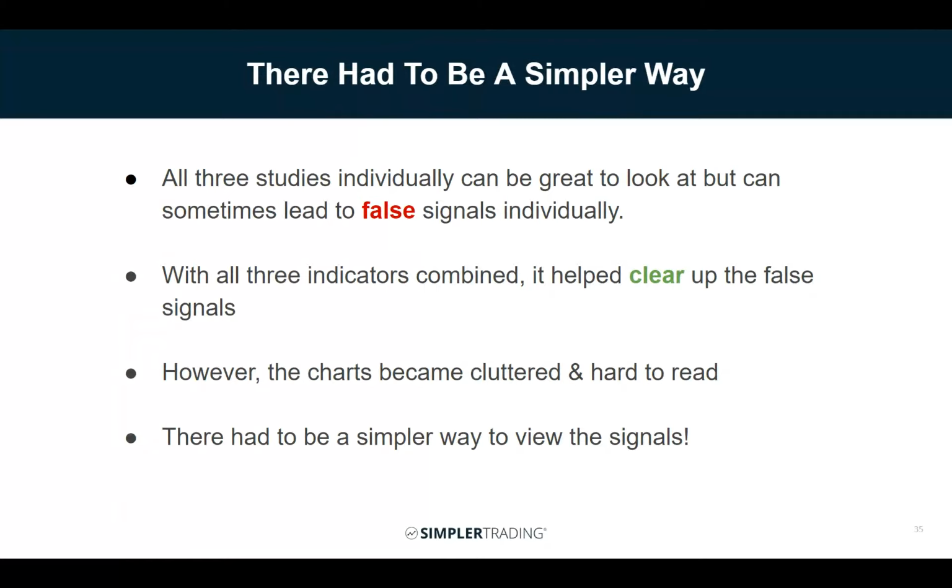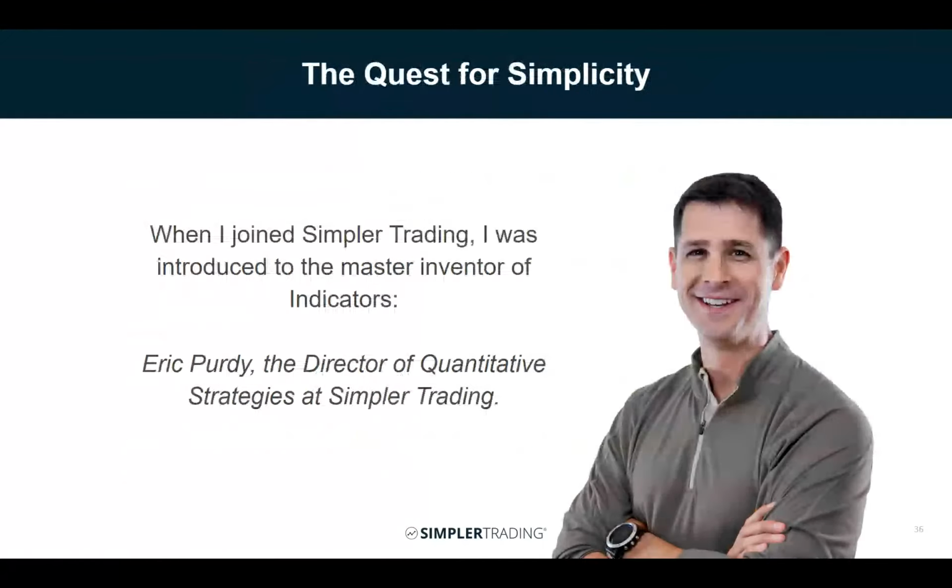But I realized when I combined these three studies and indicators together and looked for specific things on each one to line up, it helped clear up all the false signals that I was getting on them individually. So I found a way to combine them all to help create a more clear signal. The issue was, having all those different indicators on my charts, it ended up becoming really cluttered and hard to read. It was hard to concentrate on what was happening where. I would oftentimes have to zoom into my charts to see whether signals were canceling out or not. And I knew there had to be a simpler way to view everything that I was looking at without having all of these studies on my chart combined.